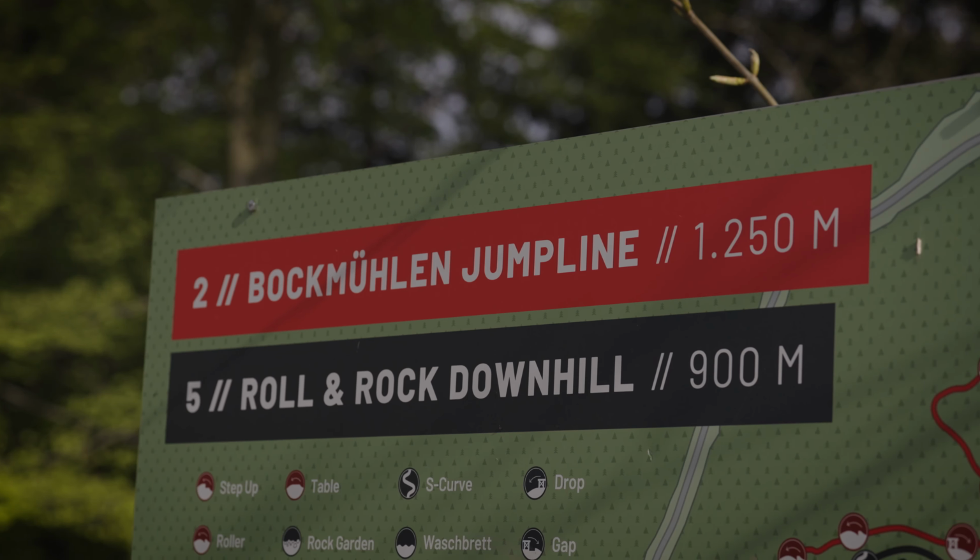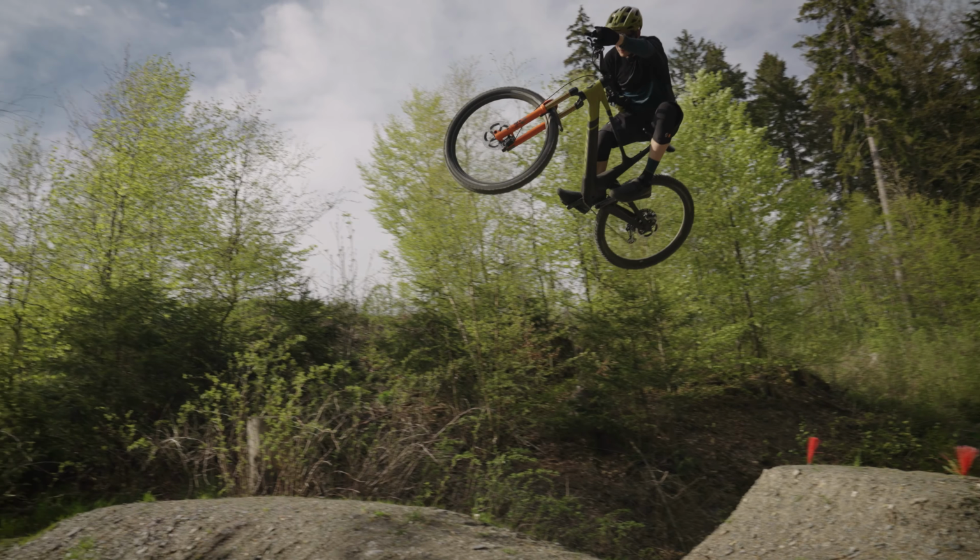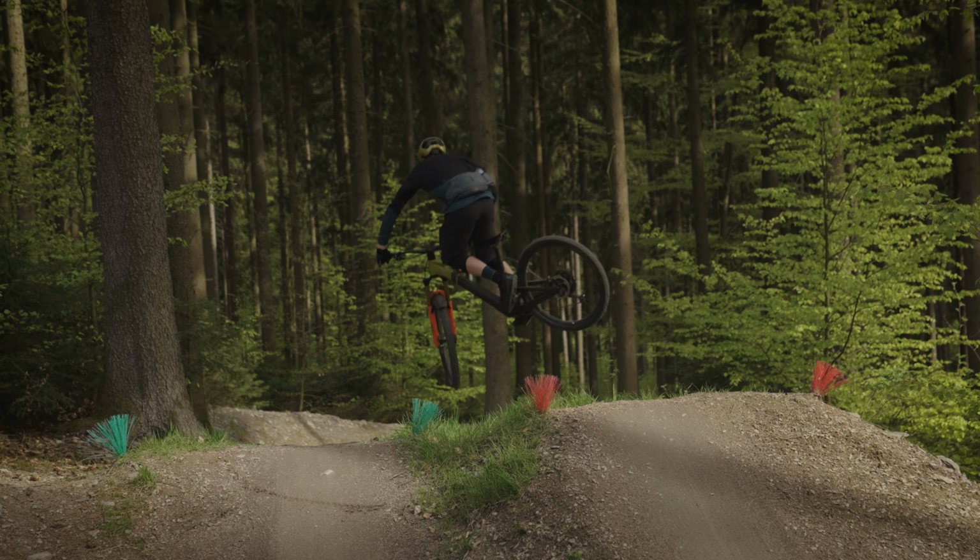All that remained was for me to hit the jump line. It was fun, and in fact, some of the jumps you could go big on. It was nice to see the level of progression and mix of trails on offer.